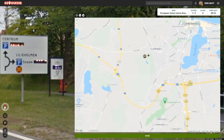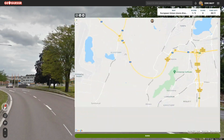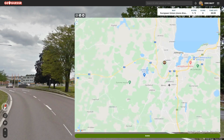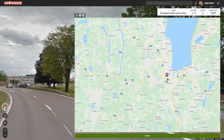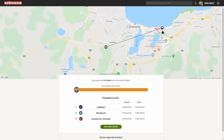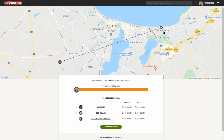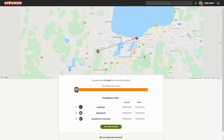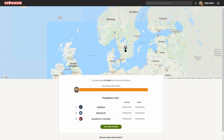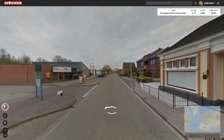Let's throw it in Maribo. It could be Ulfstorp or Grastorp. But this is probably the best guess when we don't see it on the map. It's not worth it. It ends up being northeast is Liljeholmen. It ends up being a district, maybe, of Jönköping. Looks like everyone got the perfect score. We got the town right. I'm pretty happy about getting the town right, but sometimes, man, it's just not enough.